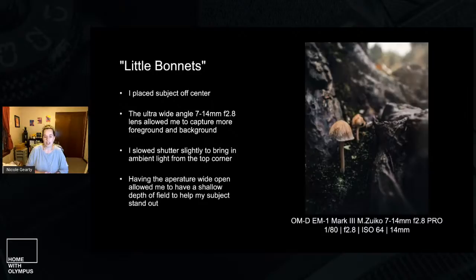But when I found them, I thought that the stump and the tree growth around them and the moss was really, really cool. So I wanted to use a wide angle on this to capture that. And I slowed my shutter slightly to grab some more ambient light coming in from the top. And I found that having that wide open aperture allowed me to get a much more shallow depth of field and have my mushroom in focus. But I also still in the foreground kept some of the texture from the tree bark before the rest of it went into a bokeh. So I just thought that that was a neat way to photograph a little mushroom, but also kind of capture what it was growing out of and what was surrounding it.